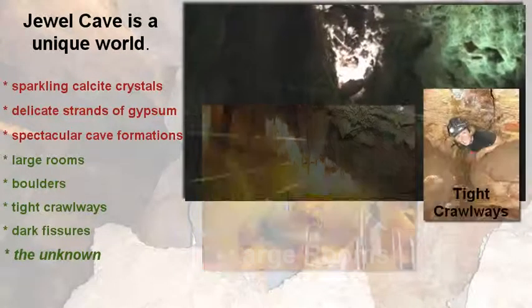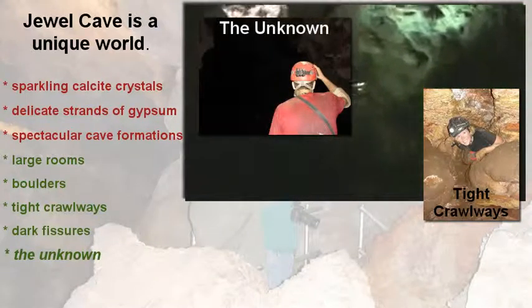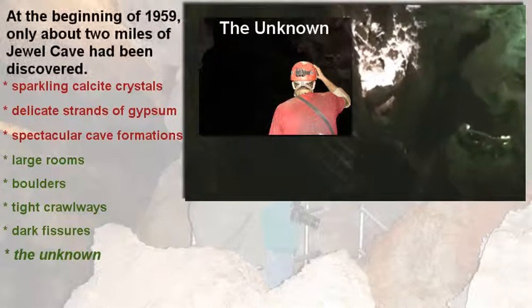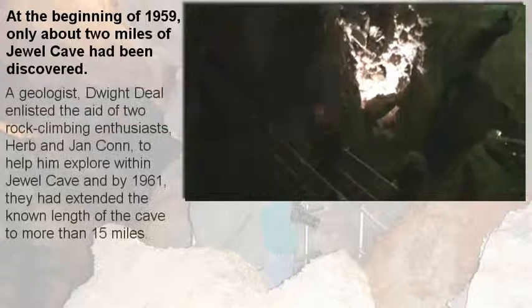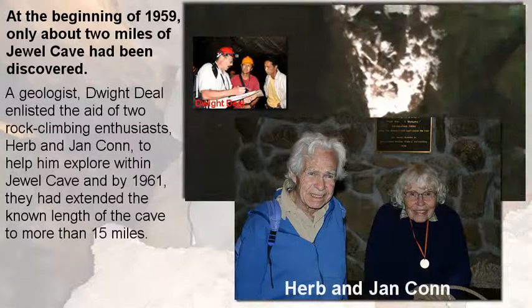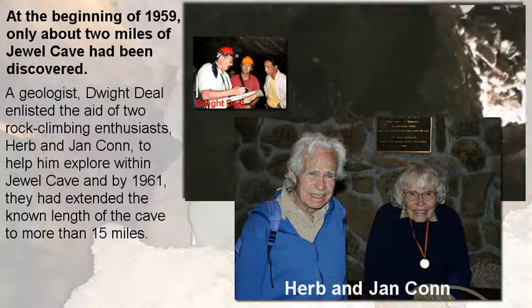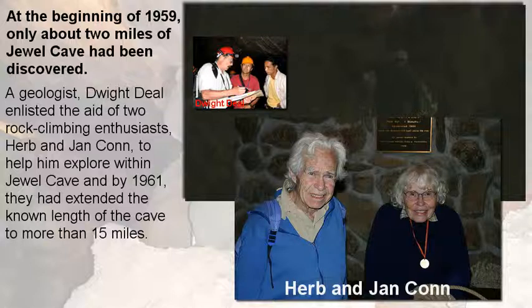At the beginning of 1959, there were only about 2 miles of Jewel Cave that had been discovered. A geologist, Dwight Deal, enlisted the help of 2 local rock climbing enthusiasts, Herb and Jan Conn, to help him explore Jewel Cave. By 1961, they had extended the known length of the cave to more than 15 miles. Airflow indicates that there is yet much to be discovered.